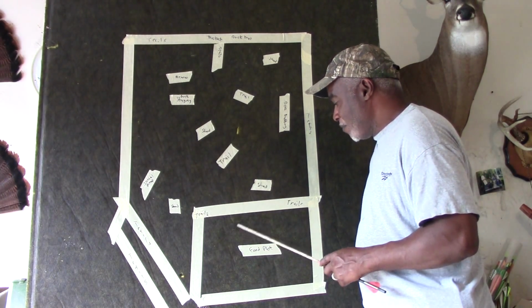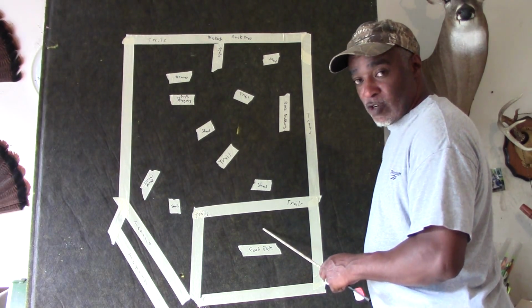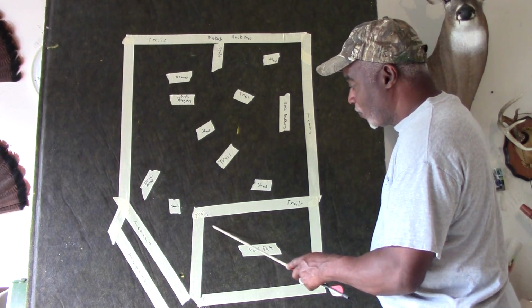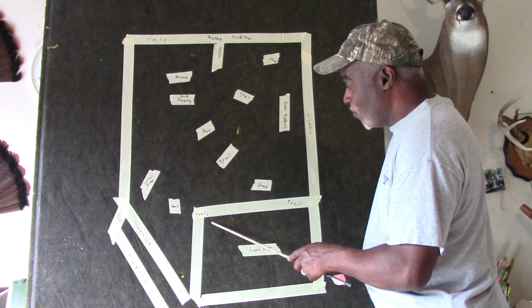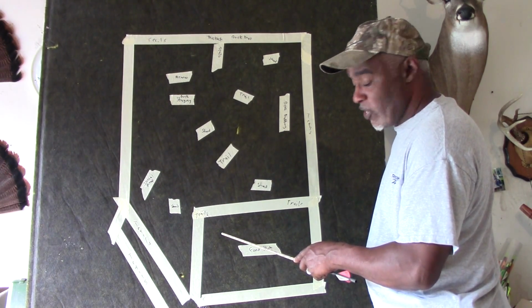So getting back to this early season hunting, what I normally do, I focus on my food plot, and whichever camera holds the most pictures of the same buck or bucks, that's when I hone in on where I'm gonna put my stand.